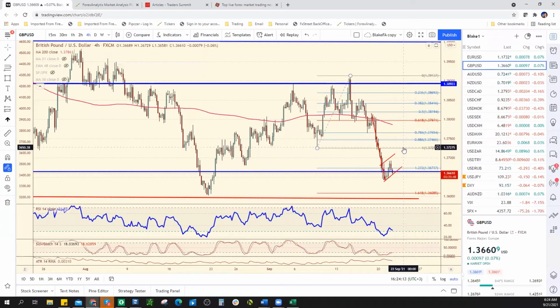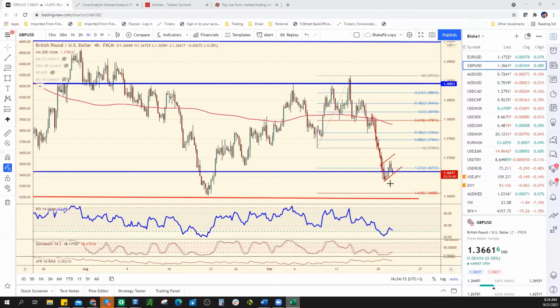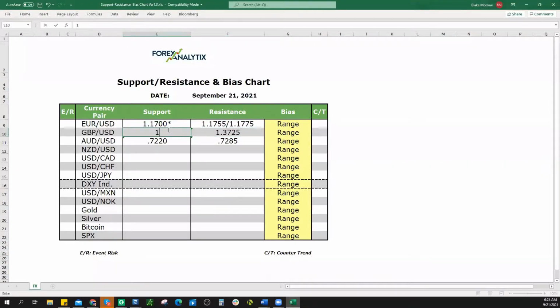So resistance is right here, 137.25. Support 136.40 and then 136. Key. Right, 136.40. Okay.